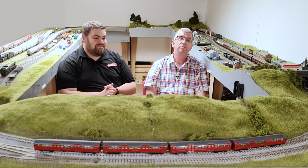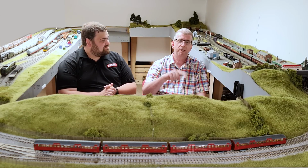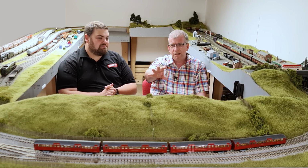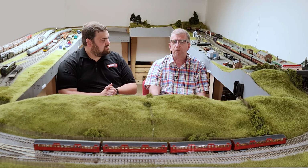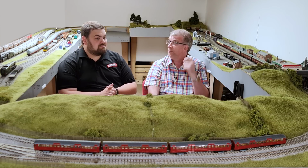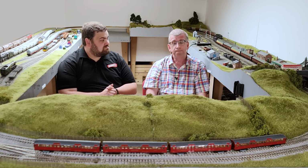Well, indeed. As I say, the latest version, if you like, of this, with the more red colour scheme with the roundels, looks really, really rather good, and I think that's been proving rather popular as well at the model shops.